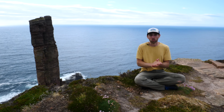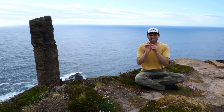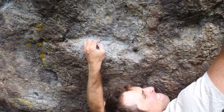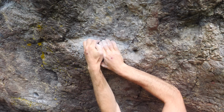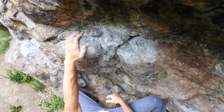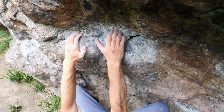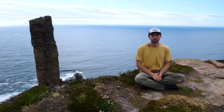One strategy I've used to enormous success is wrapping my thumb over the edge itself and allowing as much weight to be taken by the thumb to give my fingers much more of a rest. This can be really useful when resting because you want to try and ease pressure off the fingers so they can de-pump. This is a really advanced resting technique, but works so well when you master it.